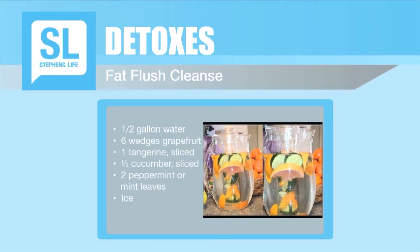The Fat Flush Cleanse. This cleanse is full of vitamin C, which turns fat into fuel, while the tangerine increases your sensitivity to insulin, and the cucumber makes you feel full. This recipe is said to taste better after setting for 2 to 3 hours. Drink a few glasses a day.